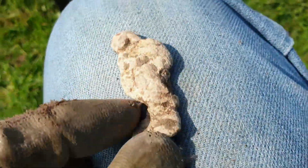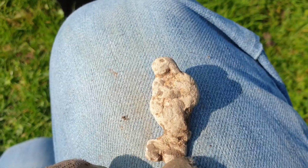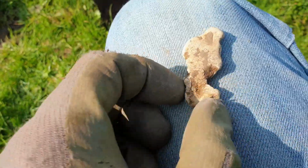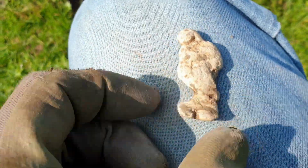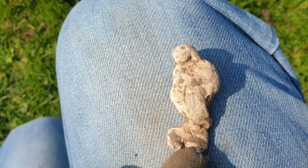Got a bit of lead, like I said. I thought at first I could see a figure on it, but I'm not so sure what you make of that. Or maybe it's just a blob of lead that just happens to have a shape similar to something else. Yeah, there we go, that's the first find of the day.